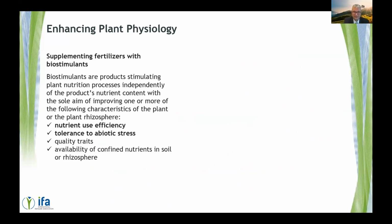Now, let me say a few words about enhancing plant physiology and especially about biostimulants. Biostimulants are products stimulating plant nutrition processes independently of the product's nutrient content. Doesn't matter whether it contains some nutrients or doesn't contain any nutrients. The mode of action is not based on the nutrients. The main, let's say, characteristics of biostimulants is that they improve at least one of the following parameters: nutrient use efficiency, but also tolerance to abiotic stress, quality traits, and the availability of confined nutrients in soil or rhizosphere. And in the case of the GCC region, the first two are very important. Improving nutrient use efficiency because it's very low, and also tolerance to abiotic stress because they are widespread in the region.